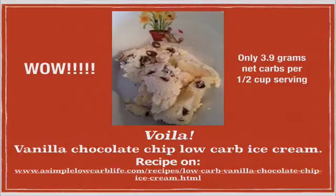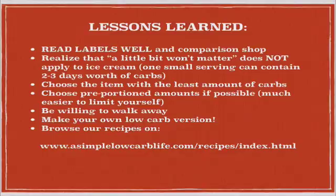So, vanilla chocolate chip low carb ice cream. Look at the link on the bottom of the screen. You can get a screenshot of this particular page, and you can basically look it up on our website and find the recipe and make it at home. It's really delicious.